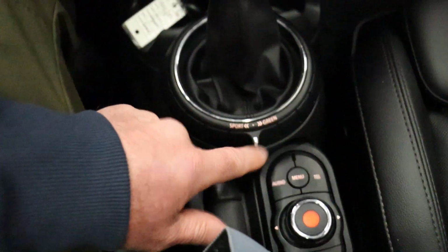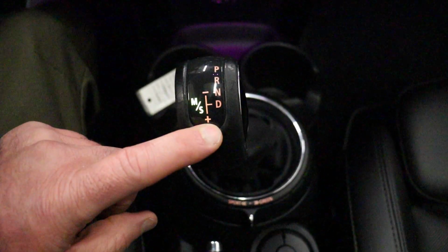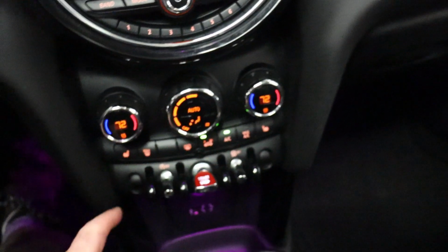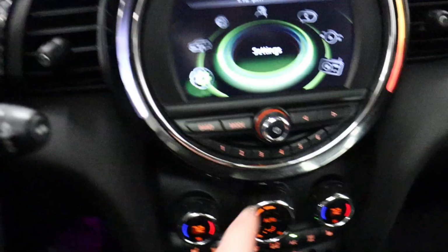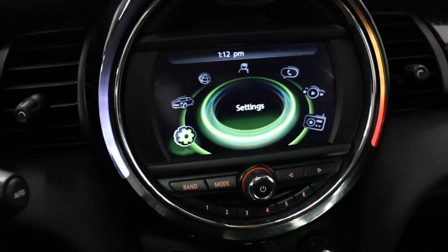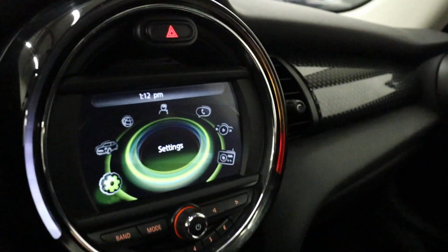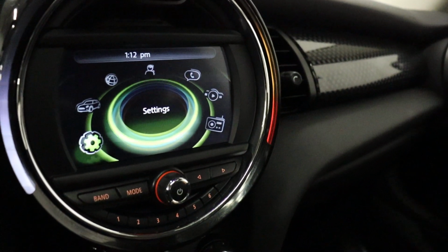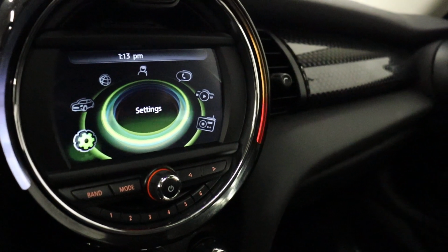So that's this trigger here. You have an automatic transmission with the manual option to the left. Down is an upshift, and forward is a downshift. You've got climate control, heated seats, defrost, dual auto climate control, programmable buttons here. This is a fairly straightforward configuration as far as the media interface goes. They've got satellite radio, Bluetooth. There is no navigation. Most people are using iPhones nowadays, or Android Auto.